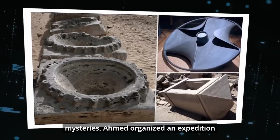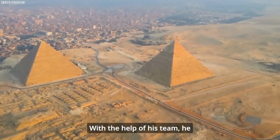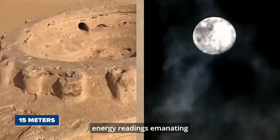Determined to unlock its mysteries, Ahmed organized an expedition to the remote desert site where the disk was discovered. With the help of his team, he meticulously documented every detail, from the intricate carvings on its surface to the faint energy readings emanating from within.